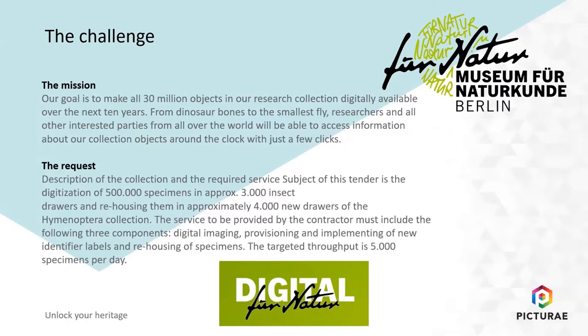Now, the Museum für Naturkunde is on a 10-year project to catalog or make available all their 30 million objects. One of their biggest collections is the insect collection, with about 15 million estimated specimens. Now, we've been talking to them for years to come up with a solution to digitize them in the aspects that they need.